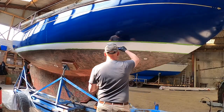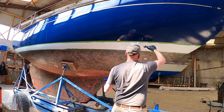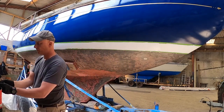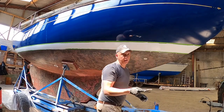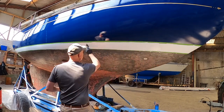So I roll it on, make sure I have a relatively even cover. So now that I have an area that I can manage, I use a foam brush and tip it off, and I start in the dry area and then pull off into the wet area. Just like that.